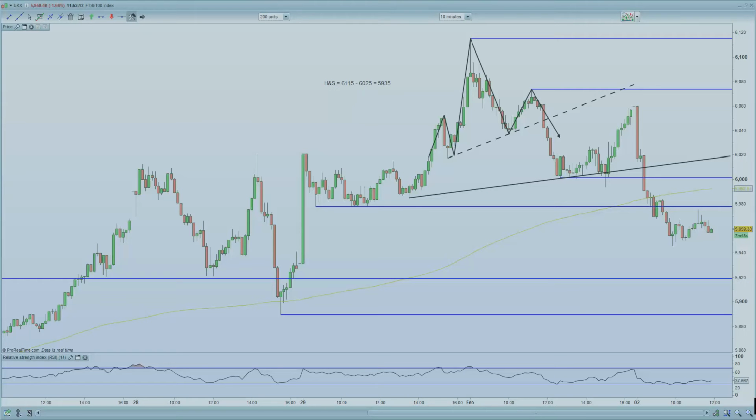FTSE 350 energy, and just show you exactly what's happening here.